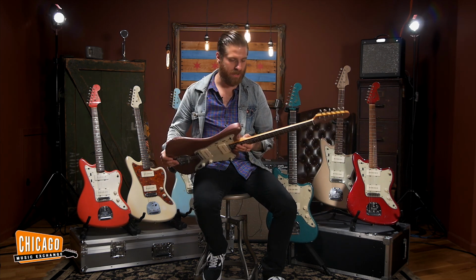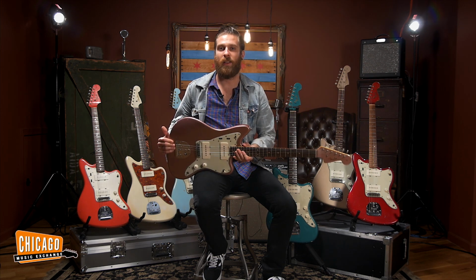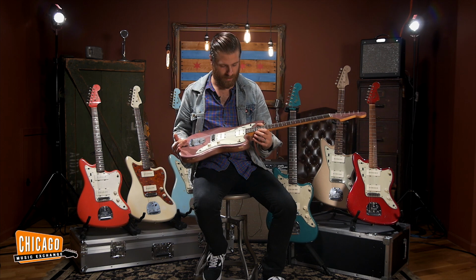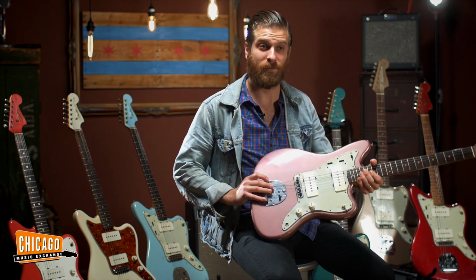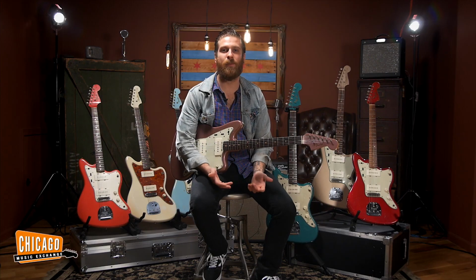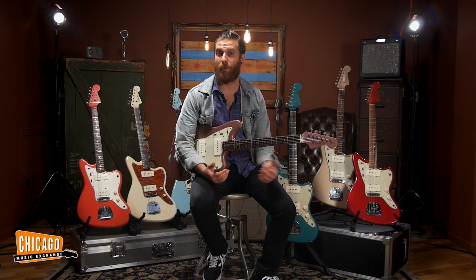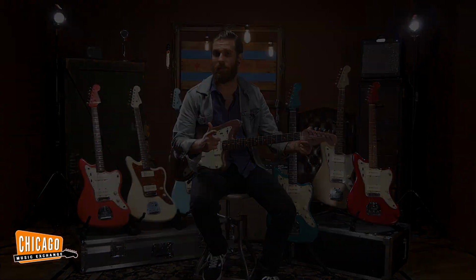in pristine, gorgeous condition. They play great, they sound great. They're gonna make someone very, very happy. I'm gonna be sad to see them go. So instead of me blabbering about these guitars, I figured let's just dive right in and see how they sound. Playing through a couple Super Reverbs, a couple friends, it's gonna be fun.